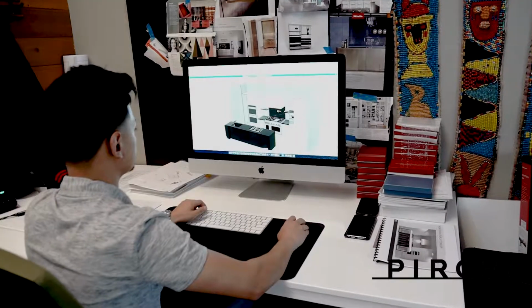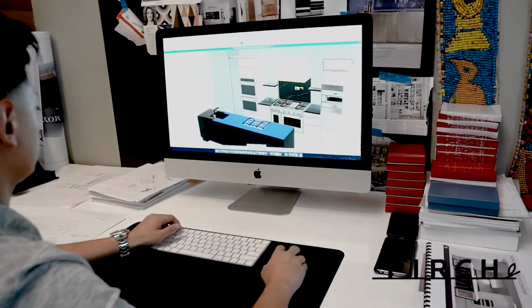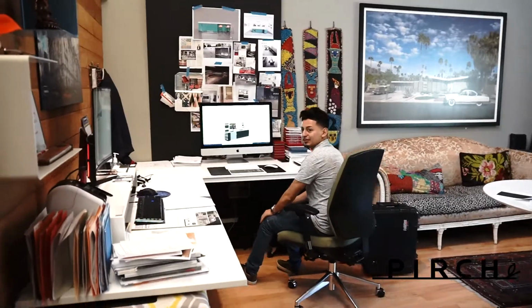One of our modelers here is Giovanni. Right now he's working on a project. So this is one of the vignettes that we've been working on for the showroom. Thanks, Giovanni.